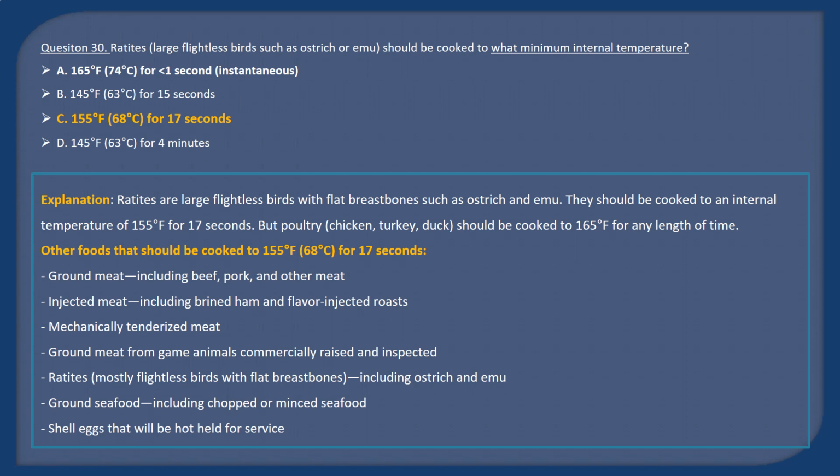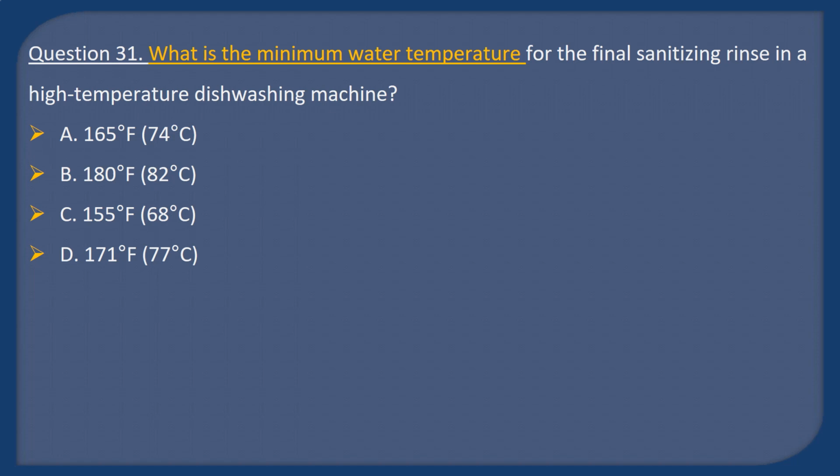Question 31. What is the minimum water temperature for the final sanitizing rinse in a high temperature dishwashing machine? A. 165 degrees F. B. 180 degrees F. C. 155 degrees F. D. 171 degrees F.